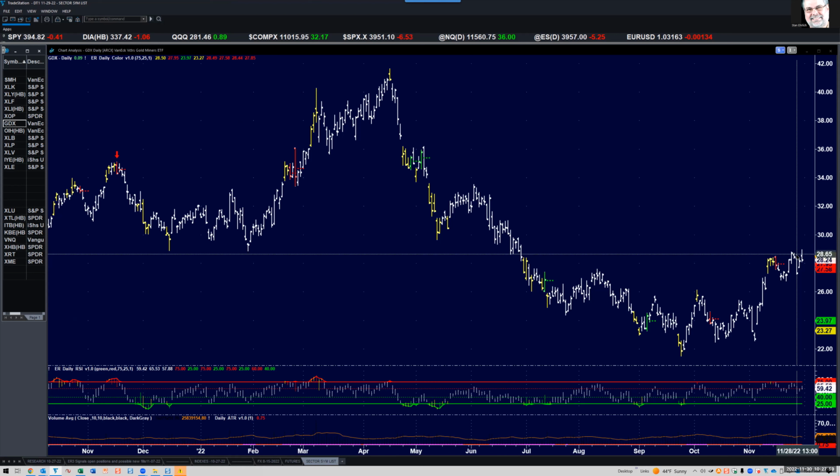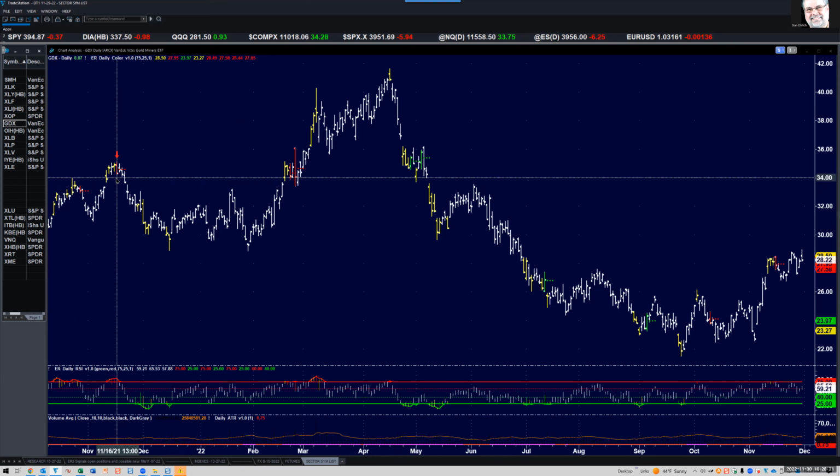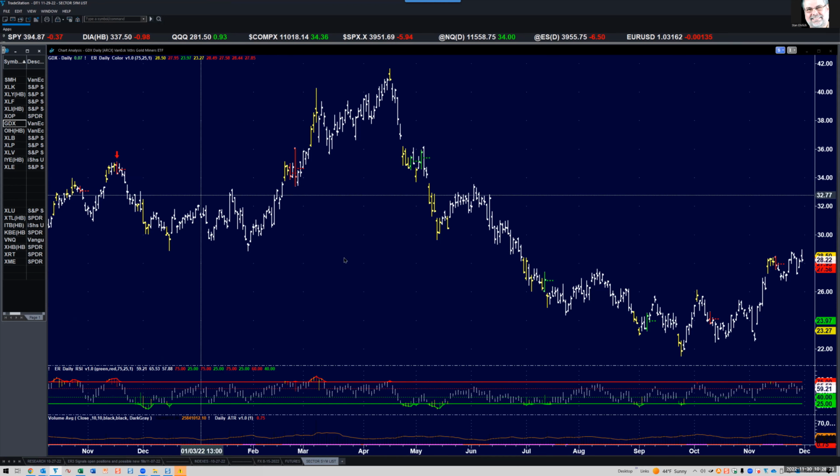I should mention that these red sell signals and green buy signals sometimes cluster. They get to be 2 or 3 or even 4 during a 1 or 2 or 3 week period of time. So they tend to cluster sometimes. But they're usually independent and stick out like a sore thumb, like that red one on top right there. All right.